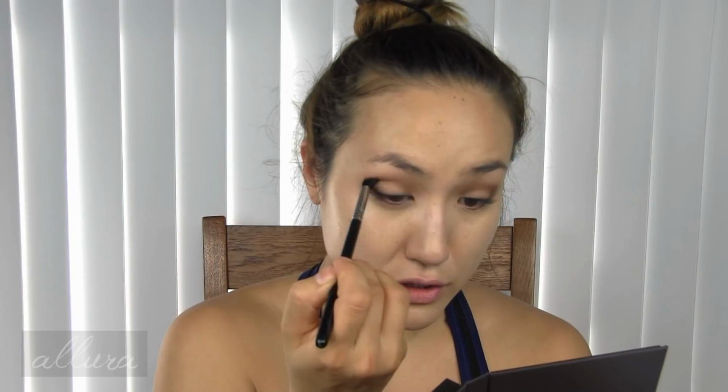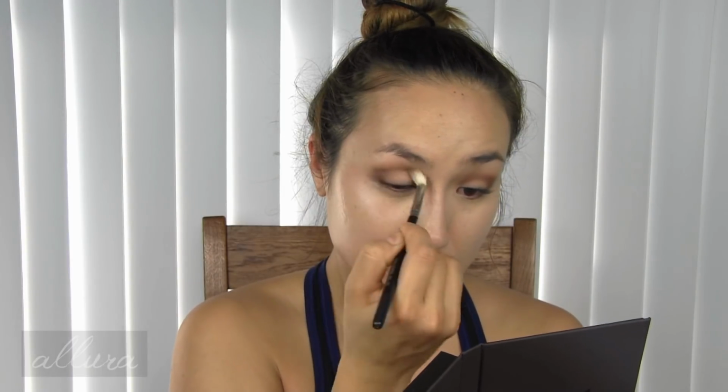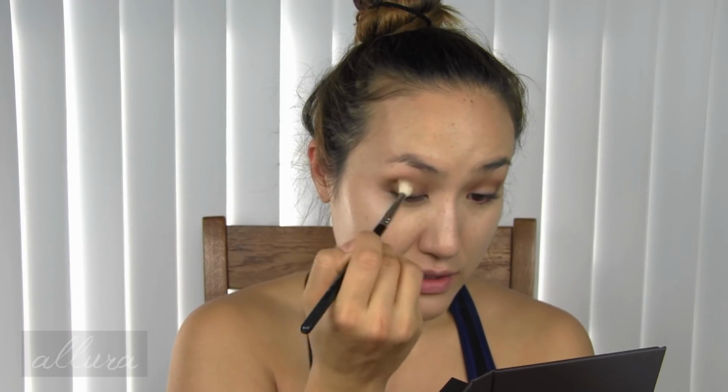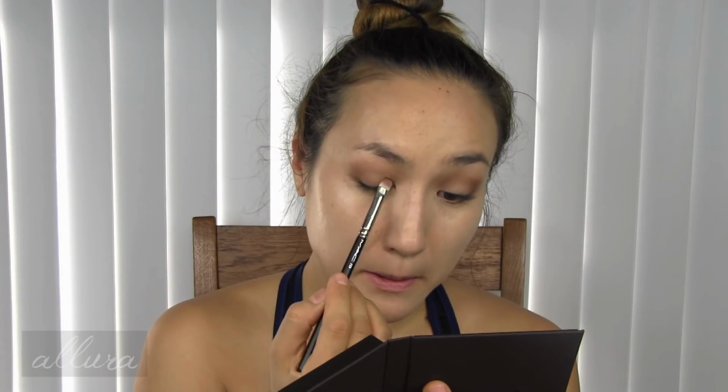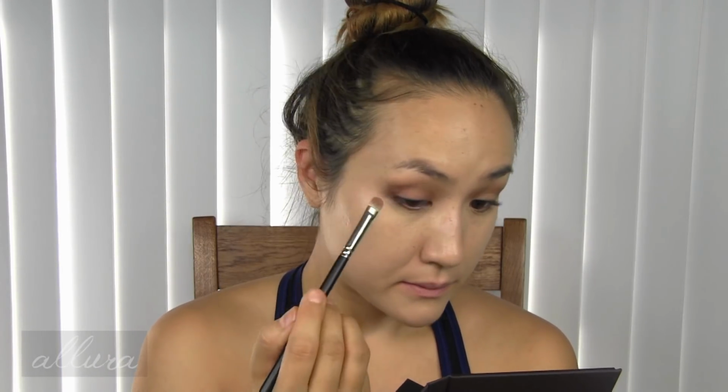shadow on the brush. Going back in with the original crease brush, and I'm going to blend these two shades. Try to smooth it out also. Alright, packing a flat shadow brush with this middle shimmering pink shade. I'm going to dab that all over the lid. Shade could be definitely softer and creamier.